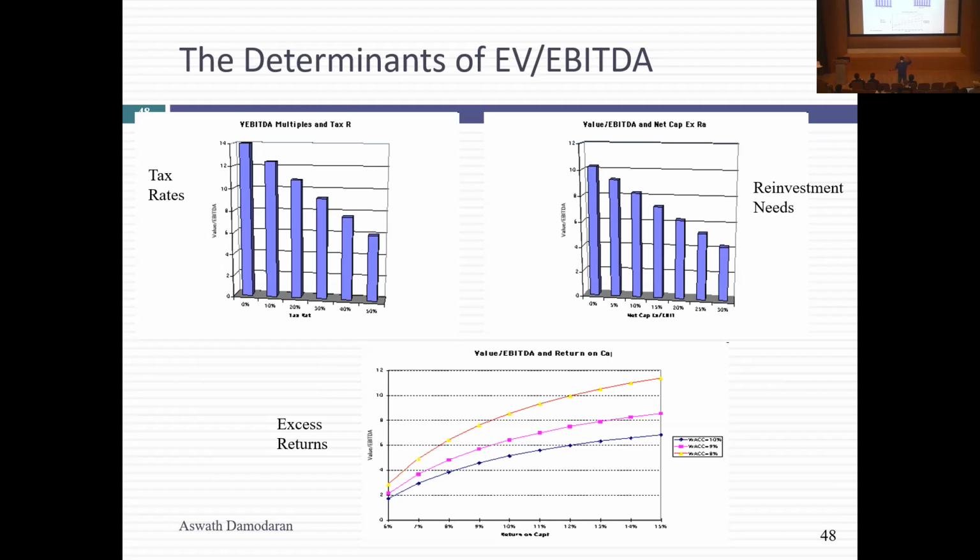Let's say you end up in Europe. As the analyst who covers European companies, you've got an Irish company in your group and a German company in your group, you should expect the Irish company to trade at a higher multiple of EBITDA. Same thing with reinvestment. If I hold all else constant and increase my net capex to get the same growth, the more net capex I have, the lower my EV to EBITDA.